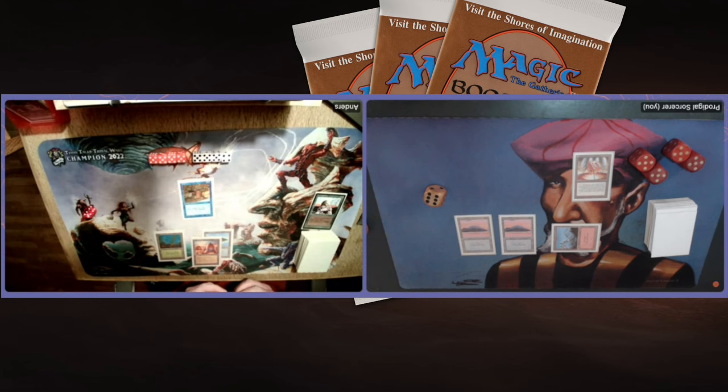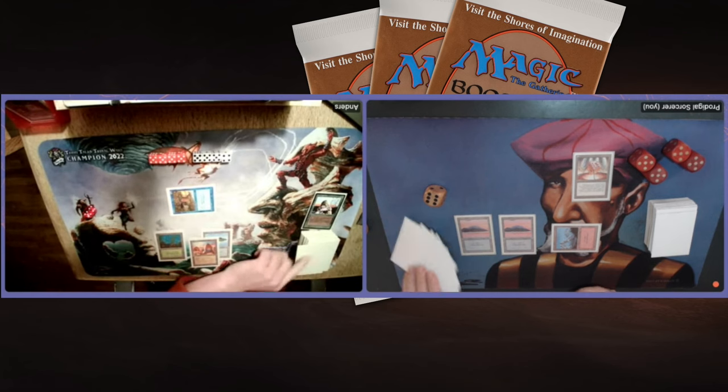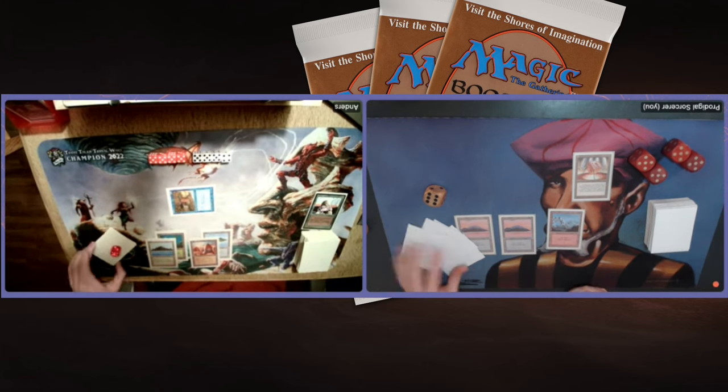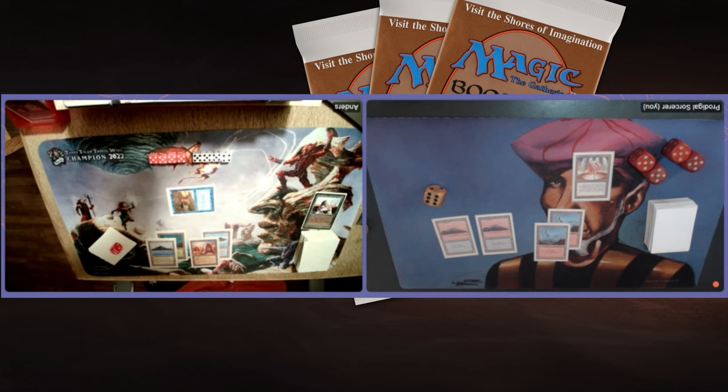And here we see Anders milling away his own Scavenger Folk. So trying to get some value. And he is going to use it again before he draws. Okay, and there's a land. He's going to draw that land, and then he's going to draw for turn. Playing a Tropical Island. That's the land he just found, passing the turn. So he did get some value out of that Sindbad. And let me know in the comments, if you play Sindbad, would you also use it if you don't know what's on top of your library?